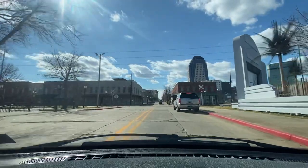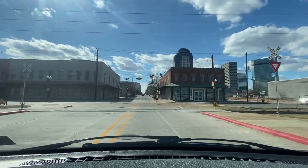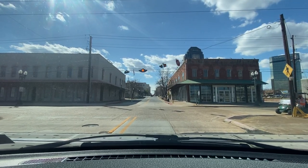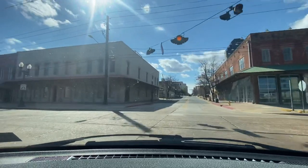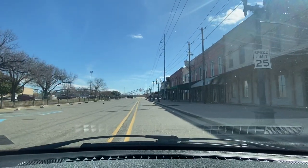Oh, check out this little block right here. This little block right here is cool. Did we come through here? I'm uncertain. Shreveport, Bally's Casino and Hotel. All right. I'm gonna make this left-hand turn so y'all can see this block right here. This block right here reminds me of like some Wild Wild West stuff. Look on my right-hand side. You see the block?